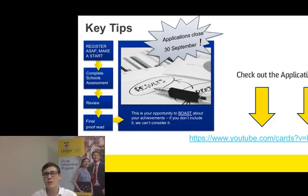The final thing to note is that this application is your opportunity to boast. So there's no room for being polite and being really humble here. We want to ultimately know how good you are and why we should be giving you a co-op scholarship over everyone else.